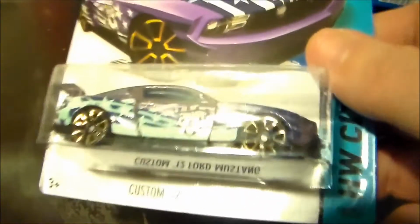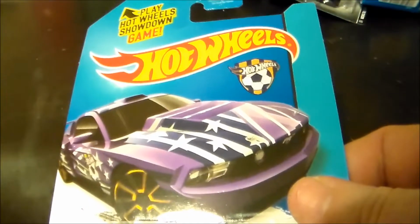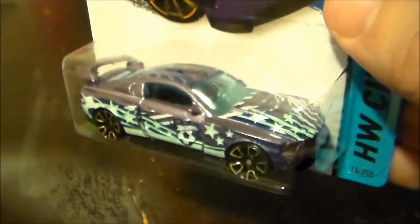Jessica picked this one out. Custom 12 Ford Mustang. She likes Mustangs. This is in the soccer series. I'm not sure what country it is in the soccer series, but, you know. Color's not coming out too great, but that's a very metallic purple, which is pretty cool.